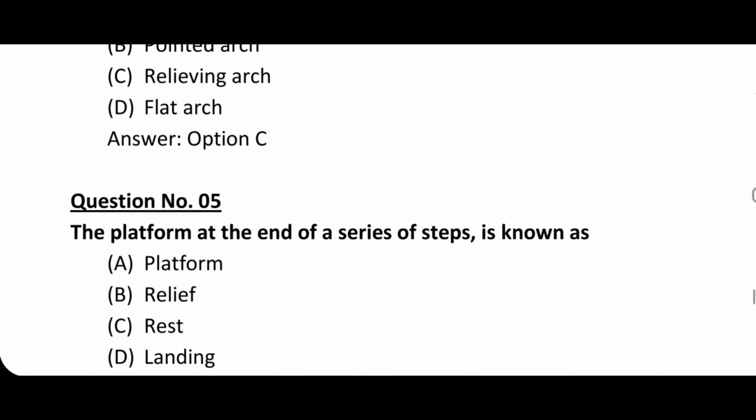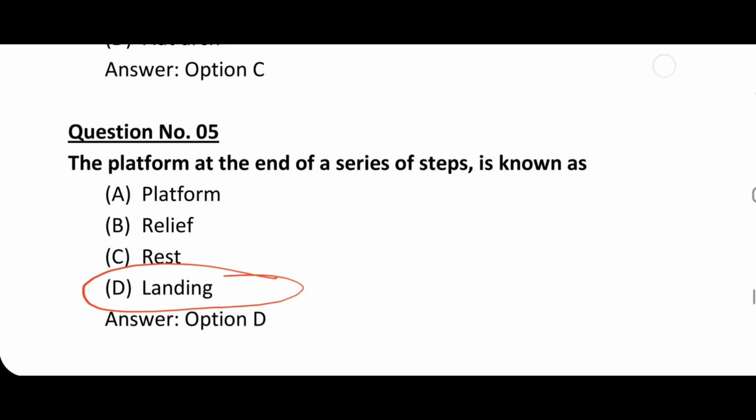Fifth question, the platform at the end of a series of steps is known as: A platform, B relief, option C rest and option D landing. So the correct answer is option D, landing.